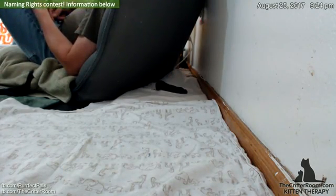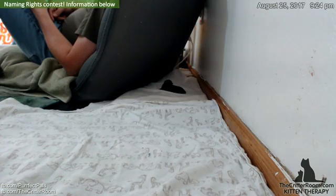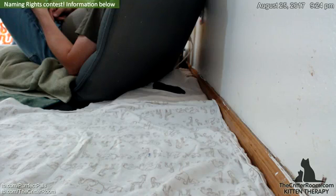She's just a little blip back there, moving about. I think we can use Sparky as a nickname until we get her actual name. It fits her. Mama's laying on the tile in the room. Go to sleep, kitten.